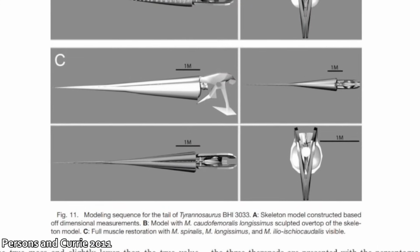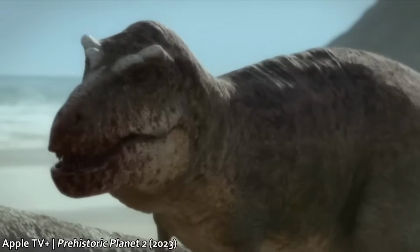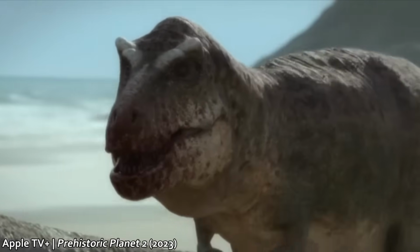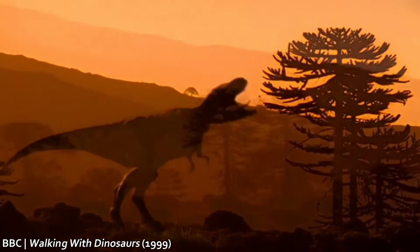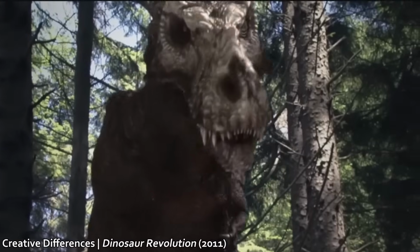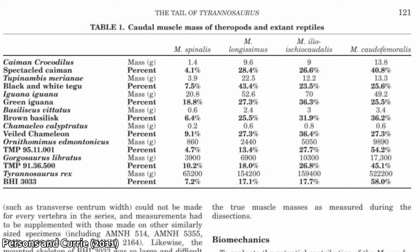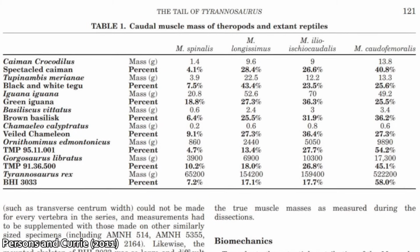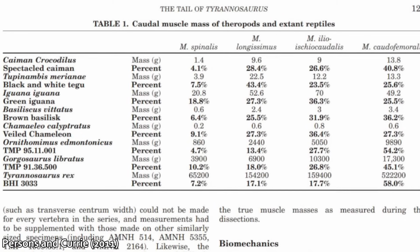Persons and Curry in 2011 found that the proportional size of the tail didn't vary remarkably when the animal grew, as seen when they analyzed the related Gorgosaurus. And this very much implied cursorial ability in Stan, who was used in this study also. When compared to various other reptiles, Stan had the largest caudofemoralis longus by far, with it taking up 58% of tail bulk. Ornithomimus, followed by Gorgosaurus, were the runners-up, and the black and white tegu came in last place.